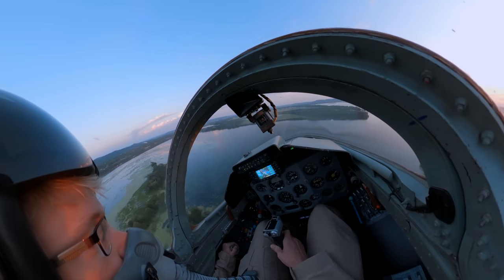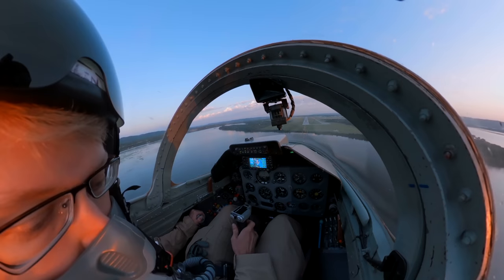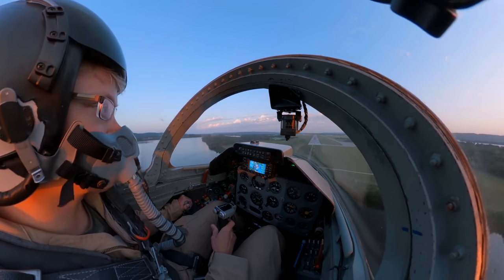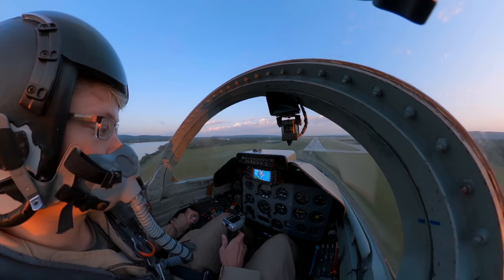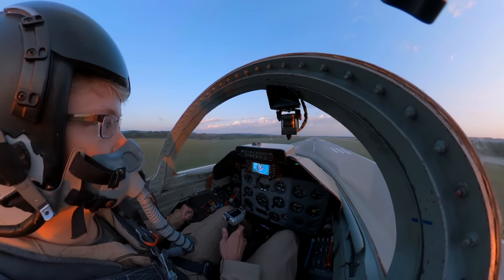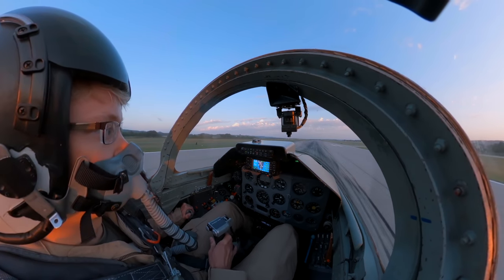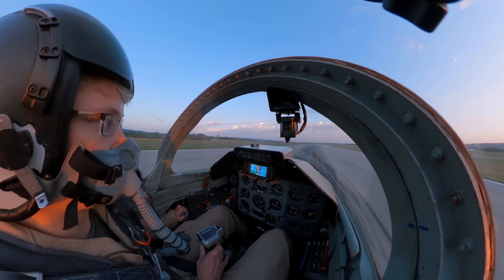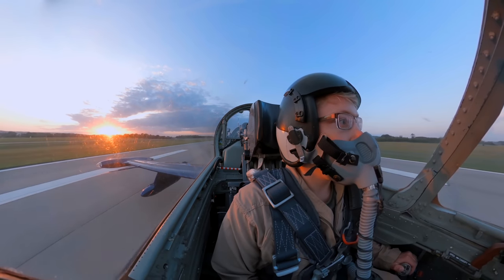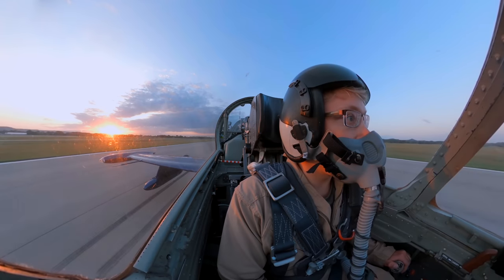Gear down, flaps are full. A touch fast. A lot of runway. Dangerous altitude. Number 139 Lima, turn left at the end. Okay, 139 Lima.